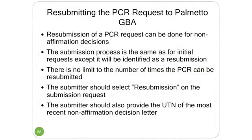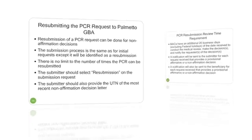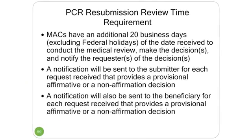The process is the same as a regular PCR request. You would submit the PCR request with the documentation for consideration. You will select Resubmission on the submittal request, and we ask that you include the non-affirmation letter with that request. Keep in mind that for resubmissions, Palmetto GBA has 20 business days, excluding federal holidays, to make that decision. As always, with all decisions for PCR, not only will the provider receive a determination letter, so will the Medicare beneficiary.